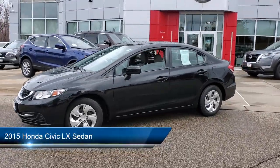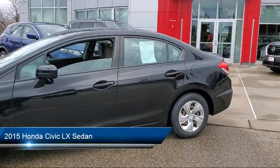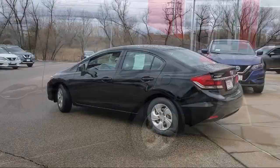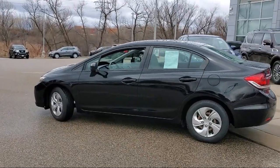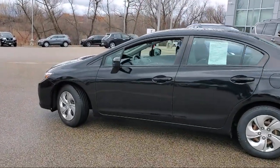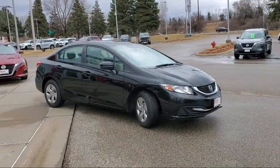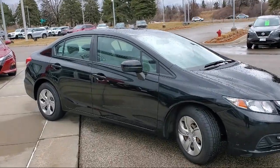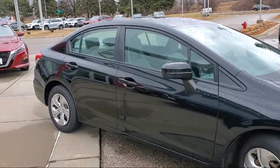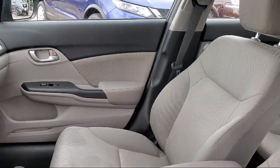It comes equipped with rear view camera, keyless entry, electronic stability control, steering wheel controls, air conditioning, speed sensing steering, AM/FM CD sound system, tire pressure monitoring system, traction control, side airbags, and has less than 70,000 miles on the odometer.